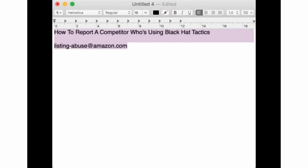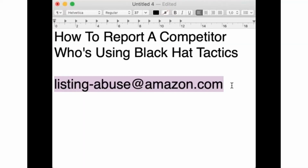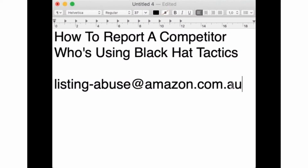Let me just change my screen. First of all, dead easy. So that is the email address you want to use. Now, you want to use that email address for all marketplaces. Why? In my experience, that email address gets the most attention. So whilst you may think, okay, well, we're selling on Australia, therefore it's got to be that, I have found I get a much better outcome by going with the .com. Regardless of the marketplace I'm selling in, I go with the .com, and I find I get a much better outcome for that.